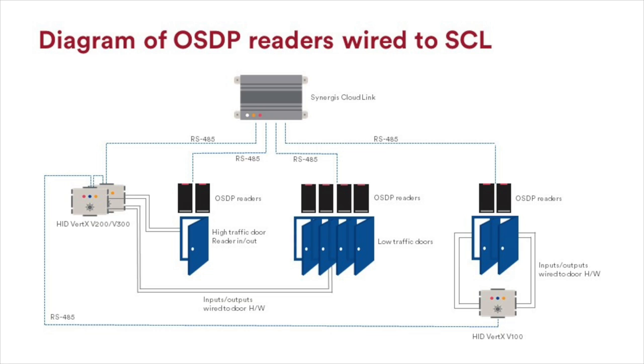It does not. Okay. There is a workaround, though. I'll talk about it from a Genetec perspective. I don't know if this is true for other brands, but with the Genetec Synergis Cloud Link, which accepts RS-485 communications, you can use the Cloud Link as an intelligent controller, wiring your Signo readers, your OSDP readers, directly into the Cloud Link, and then using V100 and V200 panels for your data communication for the IOs, right?